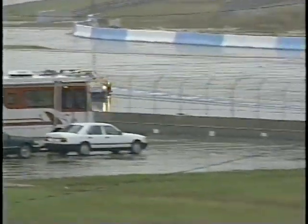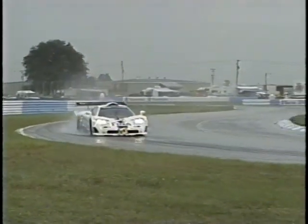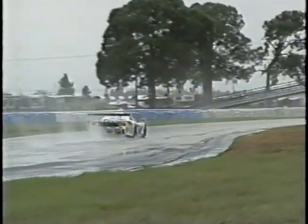Look at this. Oh, my. Very, very heavy standing water now developing even back here in the turn 14 area. Ravaglia, a shot of Ravaglia there again in number 9. See how he's way, way wide of that apex, and then he pinches off the exit of the corner and pulls the trigger over on the grippy part of the pavement.